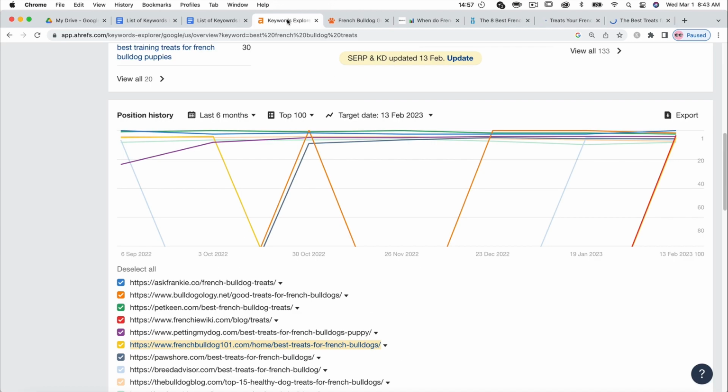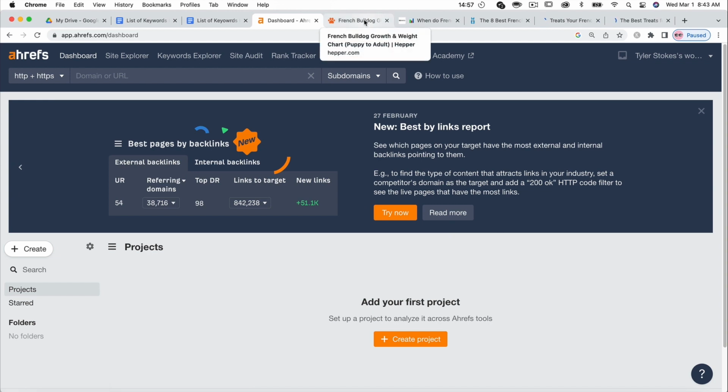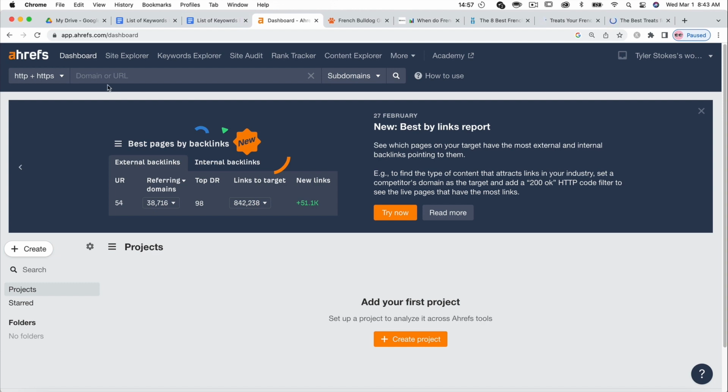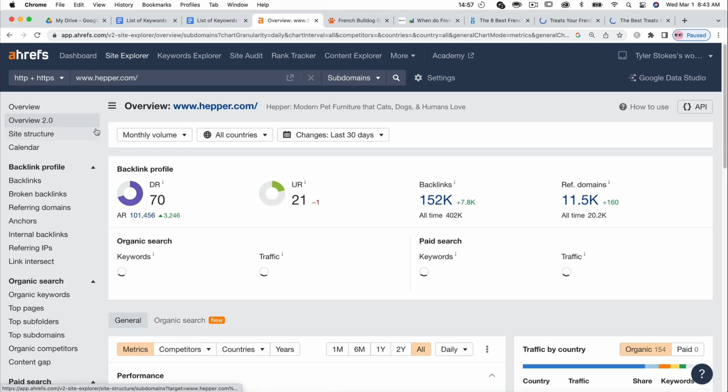So we can go back to Keywords Explorer, and we can go back to Ahrefs, and we'll go to the dashboard, and we'll take this first website, Hepper.com, and we'll plug it into Ahrefs, and we'll hit enter. And Ahrefs is a really powerful tool. So not only is it a good keyword research tool, but it also analyzes websites, and you can do a lot of link building work and research, so search engine optimization work with this tool. So it's going to give us a big overview of this particular website.